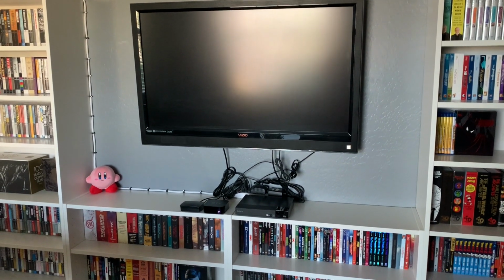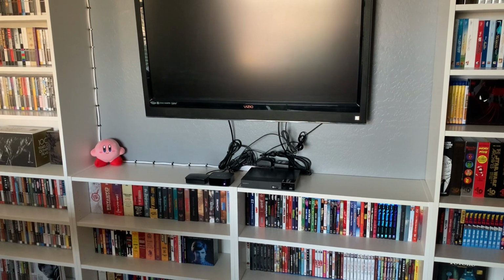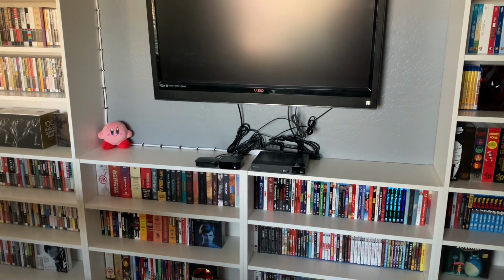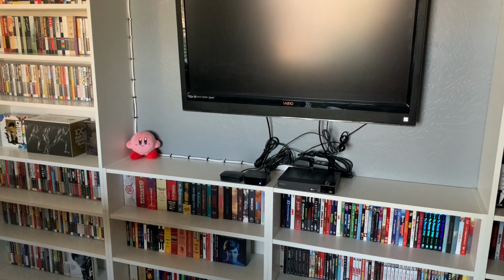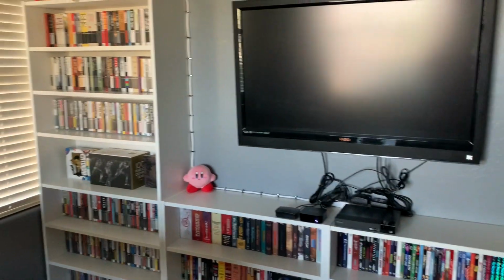Anyways, so we have the TV. That's my Sony BDP-S3700, which is my region-free player, which I highly recommend. Apple TV, and then my little Raspberry Pi computer there, that houses a whole bunch of retro video game ROM files that I'm able to play on my TV.